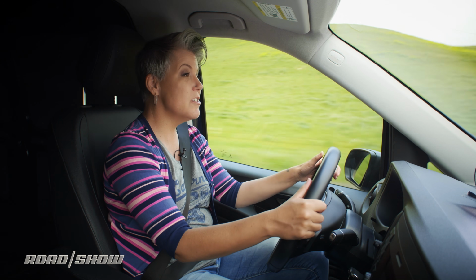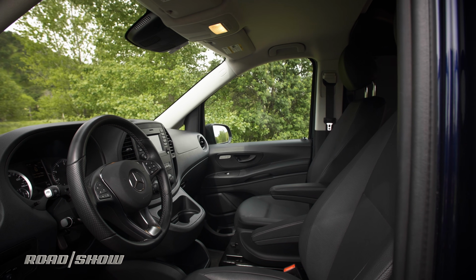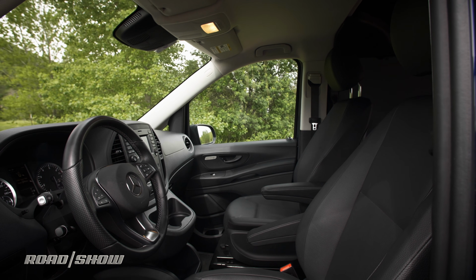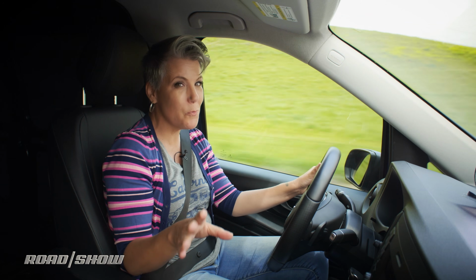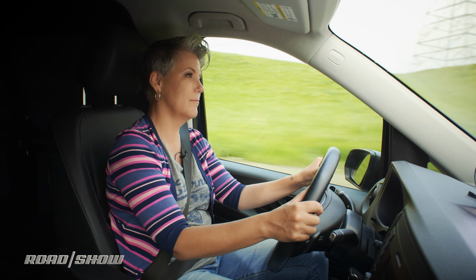As for creature comforts, well, I mean, there's heated seats. There's also lumbar support, but I do have to adjust it manually. Look, this is one of the least expensive ways for you to get into a Mercedes-Benz. Don't expect S-Class luxury.